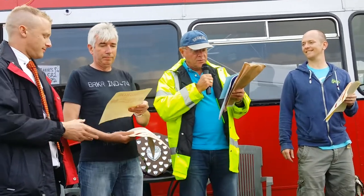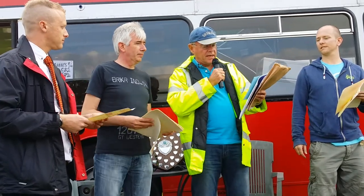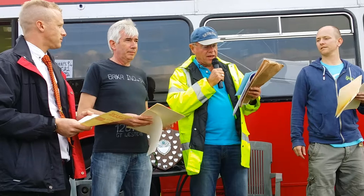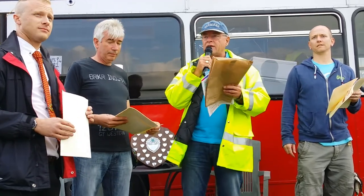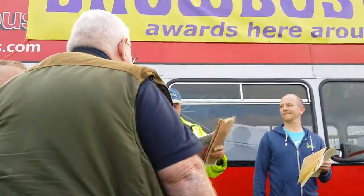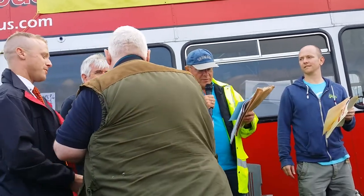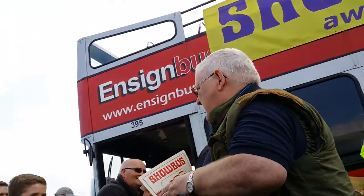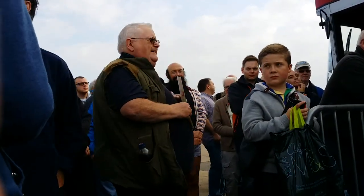Niche award for the vehicle not in any of the categories mentioned above is entry number 501, which is Dave Harvey's Crosley. I see he has got back from doing all those trips for us today. Congratulations, Dave. A big thank you for all the work you've done today, ferrying a few people around.